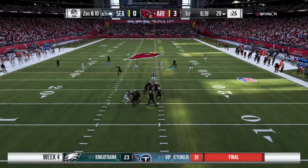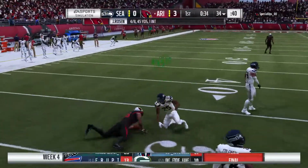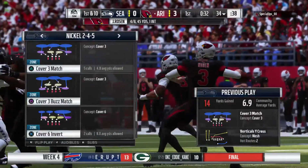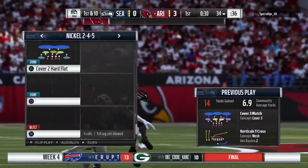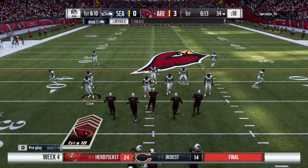Rosen again on 2nd and 10. And he comes back with one complete. And he'll be corralled right around the 34. His first catch, good for 14 there and a first down. And there's a completion to the tight end.